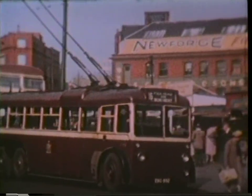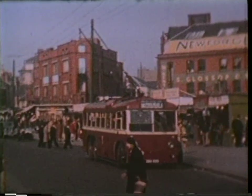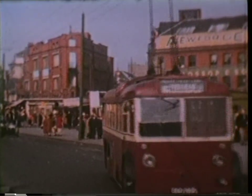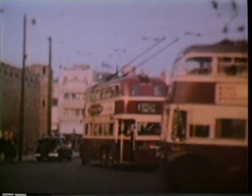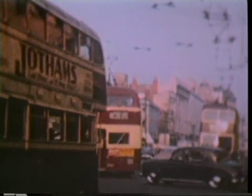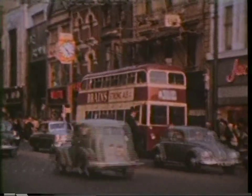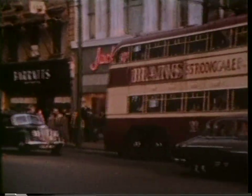On the credit side, he stated trolleybuses consumed home-produced fuel, created no fumes, were silent in operation, required less maintenance, and lasted longer than a motor bus. However, Siddle recommended that the trolleybuses should be phased out over a period of 8 to 10 years. This was a time when electric street traction had few friends, and the abandonment was ratified by the City Council on the 6th of November, 1961.